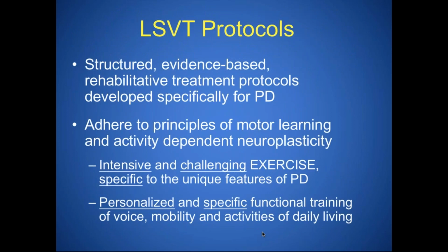So the protocols are structured, and it is a specific protocol that's based on research evidence. However, the therapists work to individualize that protocol for each person. So within the specific protocol, personalized goals are selected, personalized activities to really target the specific goals of each individual. And as we were saying, it adheres to principles of motor learning and activity-dependent neuroplasticity, incorporating that great intensity and challenge that is needed to make change.